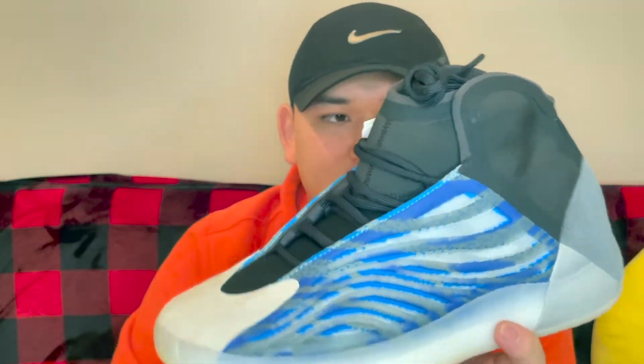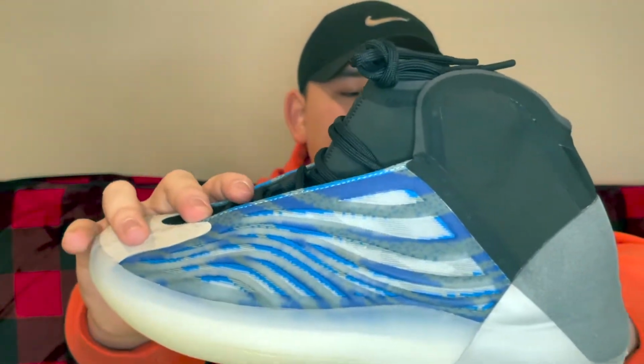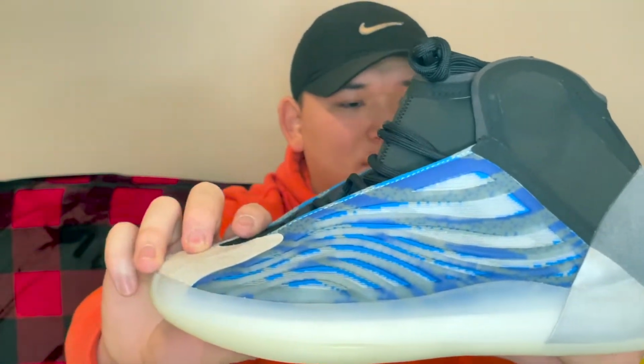I'm sure on different colorways, you know, bariums and things like that, where there's more gray, more black, more of those colorways that match with the heel area, maybe it would turn out better. But I'm personally just not a fan of the way that back looks.